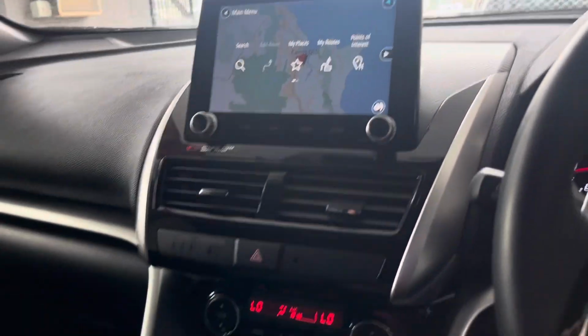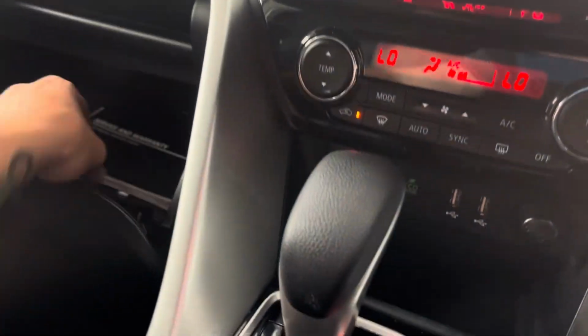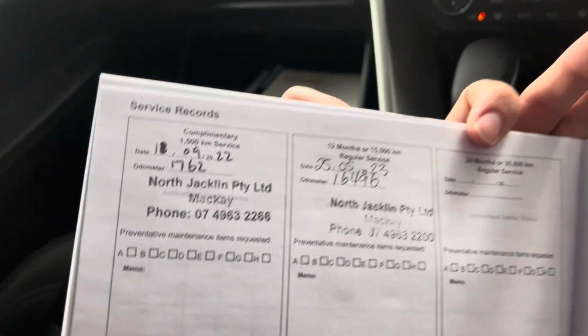What I'll do for you, the last thing, I'll just go through the service history, because I guess that's the best way to see how well the car's been maintained. This car's only been due for the first and possibly the second service. Let me have a look at that. No, so it's only been due for the first.